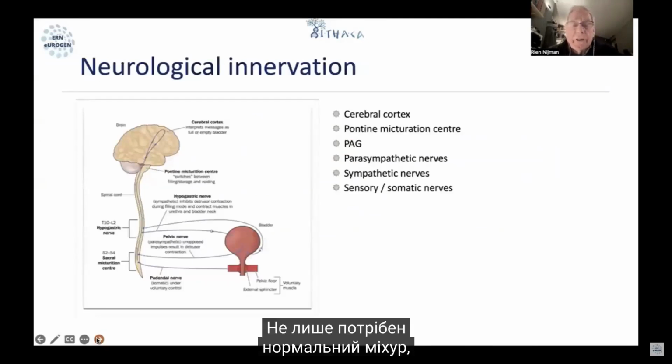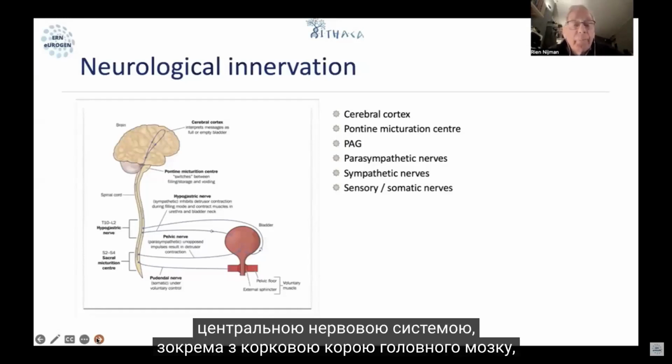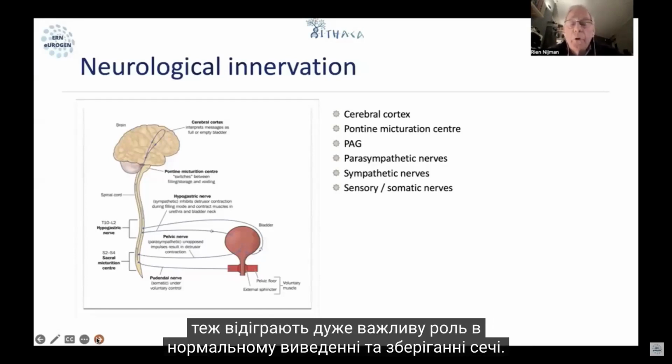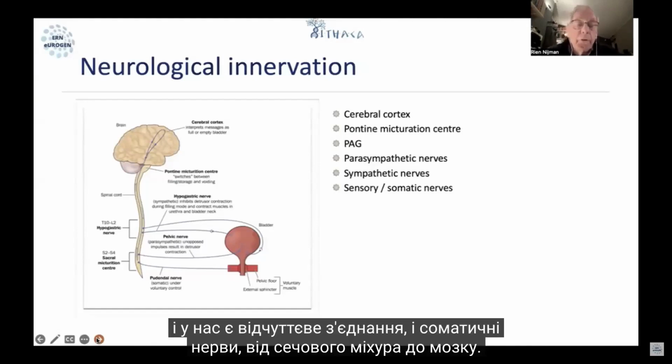It is not only necessary to have a normal bladder, but you also need to have a normal connection to the central nervous system, and especially the cerebral cortex, but also the pontine micturition center and the periaqueductal gray play a very important role in normal voiding and storage of urine. There are also a couple of nerves, parasympathetic nerves, sympathetic nerves, and we do have a sensory connection and somatic nerves from the bladder to the brain.